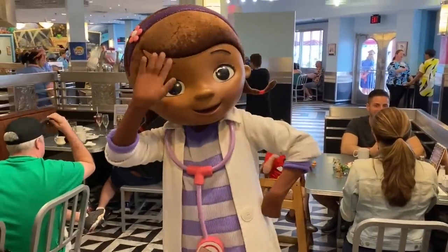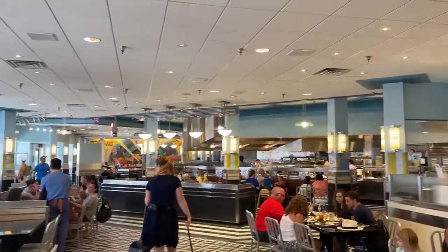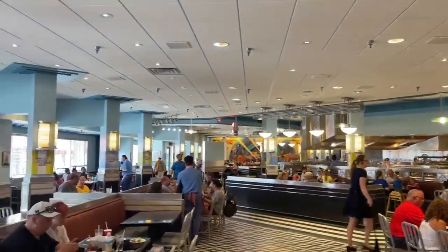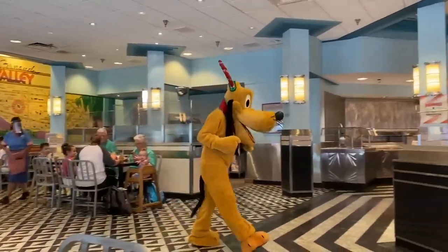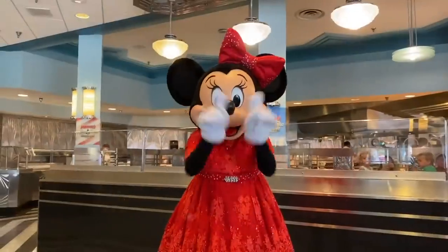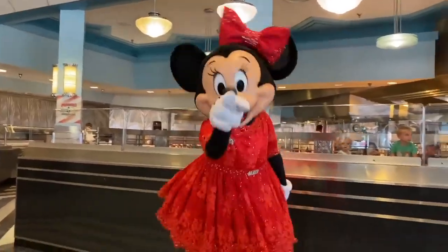Lunch and dinner, though, take a different approach to character dining. Instead of Disney Junior characters, these meals feature Minnie's Seasonal Dine, where Minnie Mouse and the Fab Five host various dinner parties for you, her lovely guests. Minnie's often joined by Mickey, Goofy, and Pluto, though other characters can pop up every now and then.